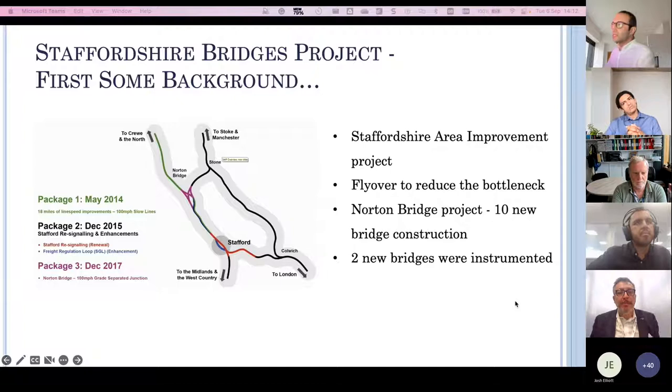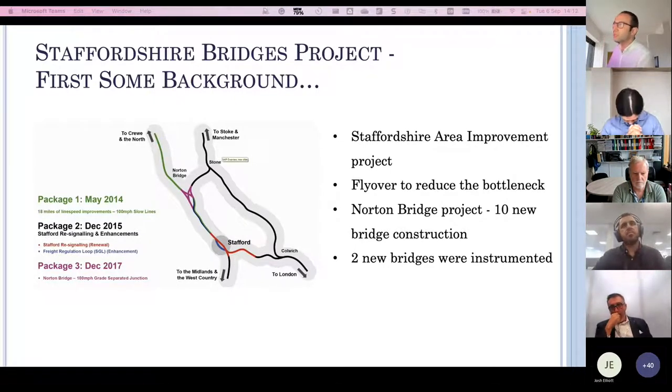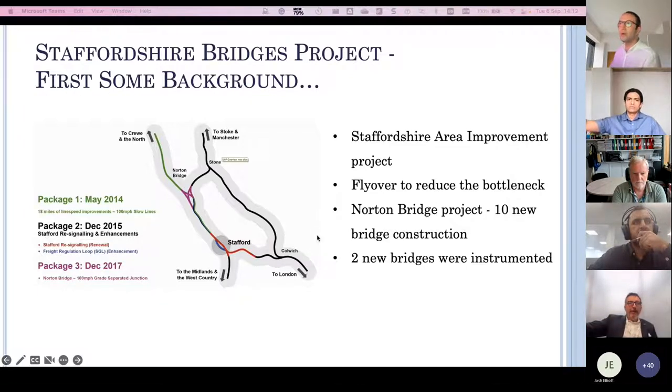So this project started several years ago when Network Rail had a project called Staffordshire Area Improvement, aiming to reduce bottlenecks where fast trains would have to slow down to let the goods trains cross. Network Rail effectively built flyovers in two sites, Stafford and near Norton Bridge Village. And as part of the Norton Bridge project, 10 new bridges were constructed.